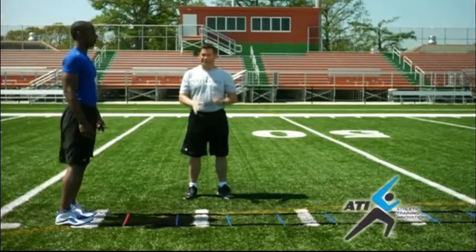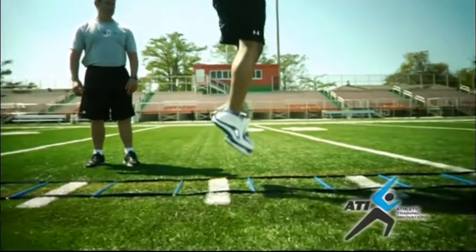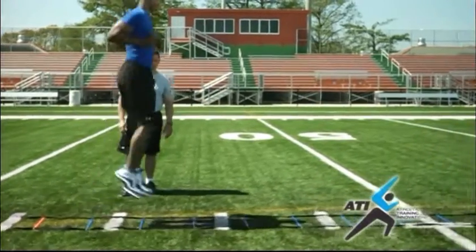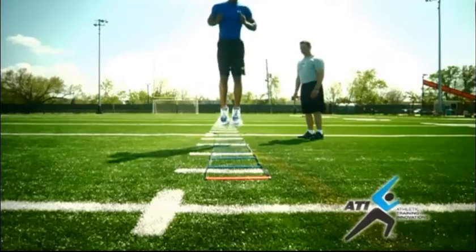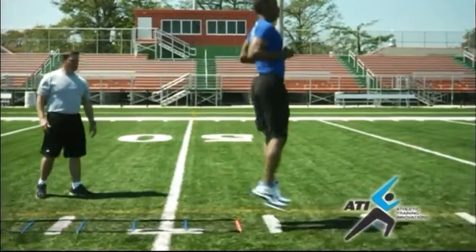Next drill are bunny hops. Very, very simple to do. We're advancing forward, hitting every square, getting as much height as we can from the ankles. We're not incorporating the knees. Jamal? Excellent.